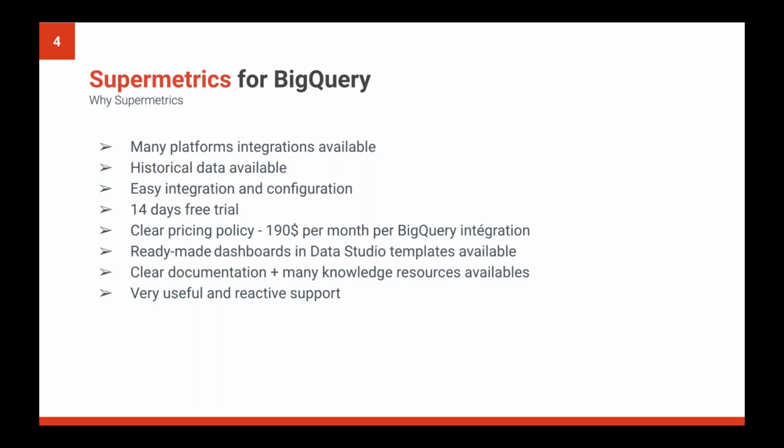The integration is pretty easy and well explained in the Supermetrics documentation. There's a possibility of a free trial of 14 days, so you can go and try it by yourself without paying anything, just to see if it's useful for you or not. There's a pretty clear pricing policy, so it depends just on your account. It means that you pay $190 per month per account per integration. So if you connect your Bing Ads data with BigQuery, you will pay only $190 per month, and that's it.